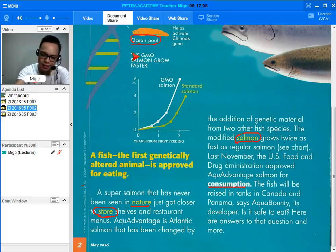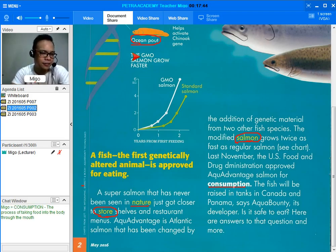And I want you guys to use your dictionary for our fourth word. Consumption. Any ideas? Okay, let me give you guys the meaning. One second. For the word consumption, let me just capitalize that. Consumption. Check out your chat window, please. The process of taking food into the body through the mouth.